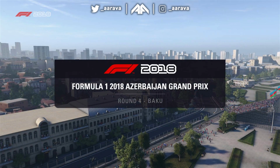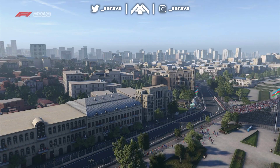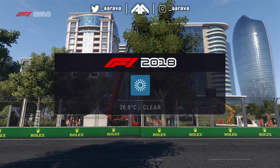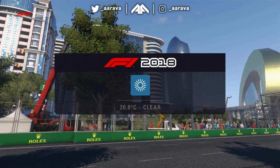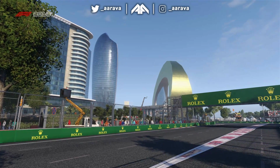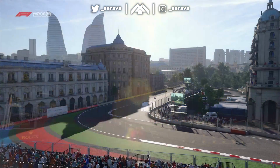This was the arena, if you think back to 2017, of one of the most eventful races of modern history, with controversy behind the safety car, last-second overtakes, and a historic podium for Williams and for Lance Stroll. So let's find out what lies in store for us this year. It's time for the Azerbaijan Grand Prix.